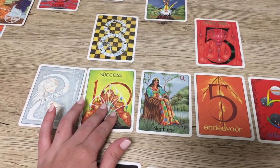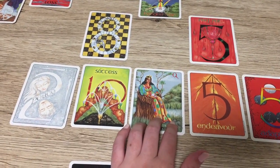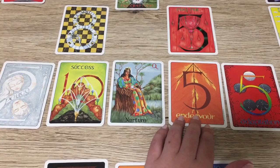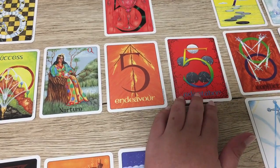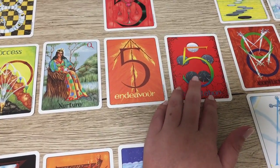Card number 7 is, what is my soul aching for in 2017? Number 8, how can I serve my highest good this year? And 9, what do I need to pay attention to or remember in those more challenging moments in the coming year? And card number 10 is for those of us who feel a little bit anxious about the New Year period, and this is, how can I embrace 2017?